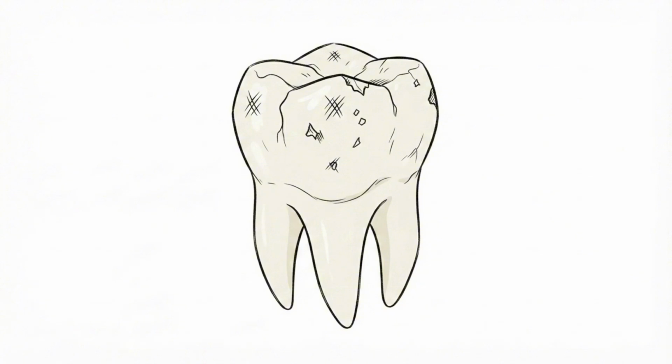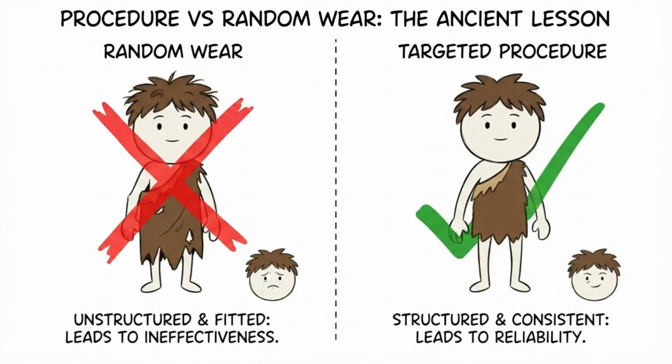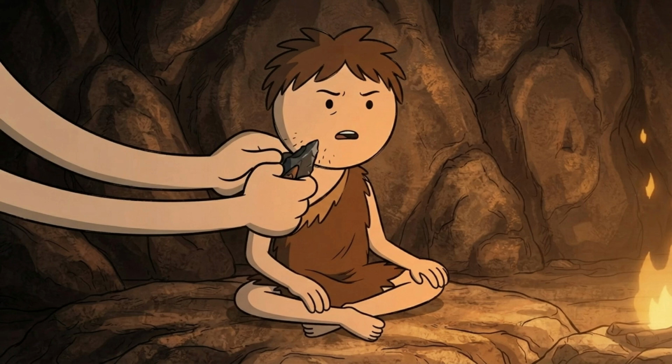A molar showed micro-scratches, chipping, and precise cut marks, evidence that someone had deliberately scraped and levered out the decayed material from inside a cavity using a sharp flint tool. This wasn't an accident of wear. It was a targeted procedure, performed on a living patient roughly 14,000 years ago, using nothing but stone.